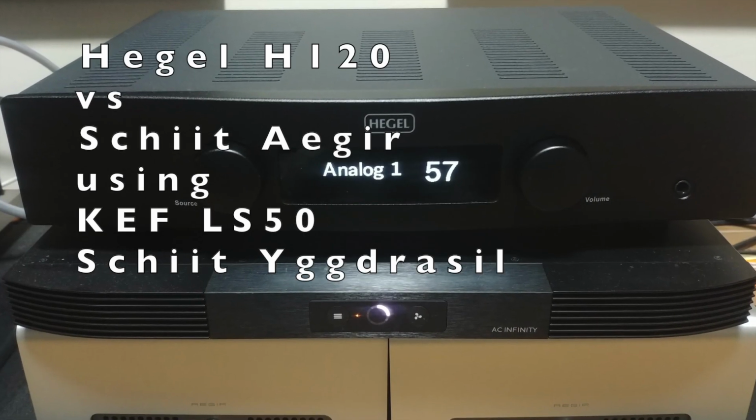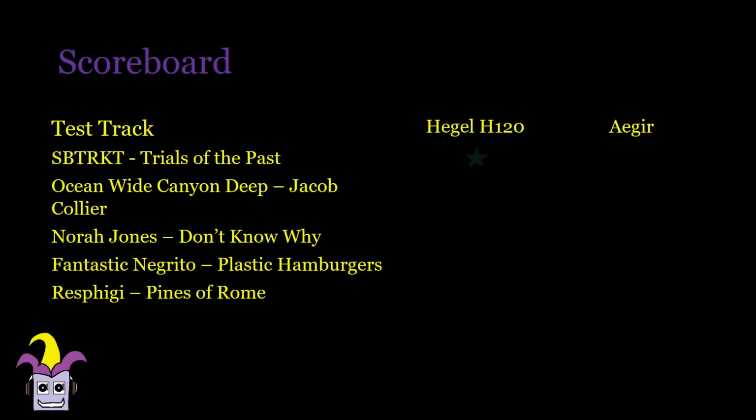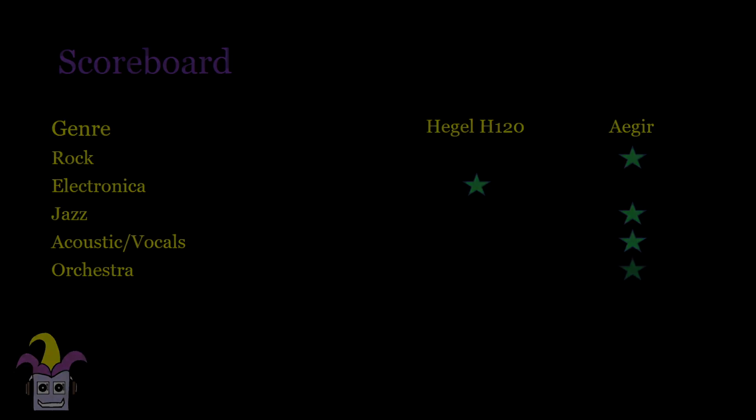First, we compare to the Schiit Aegir using the KEF LS50 and Yggdrasil. In my Hegel H190 review, I praised it for having wonderful bass control and being absolutely clean. The H120 has the same signature, and I prefer it in 2 out of 5 tracks. Bass is in line and doesn't go all over the place. It doesn't have the richest sound though, and the Aegir's more relaxed sound appealed to me. So for electronica, the H120, and everything else to the Aegir.